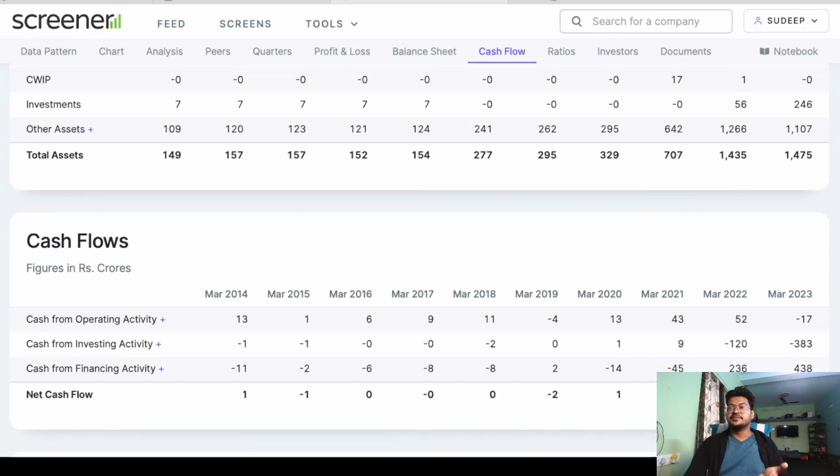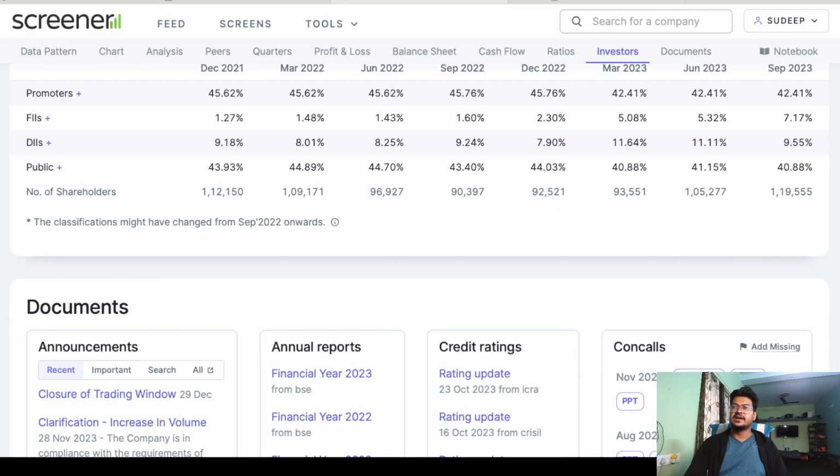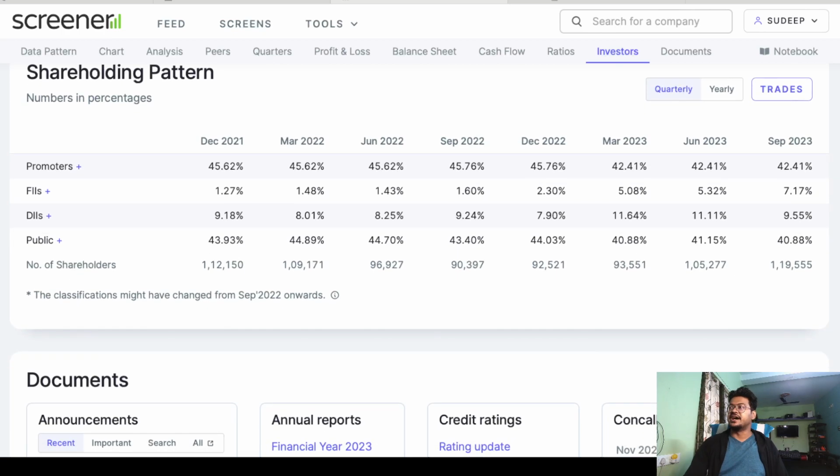Now let's come to the shareholding pattern and see what the FIIs, DIIs and promoters are doing. We can see in the past 3 quarters, the promoters have not changed their stake. It is almost 42.01%.